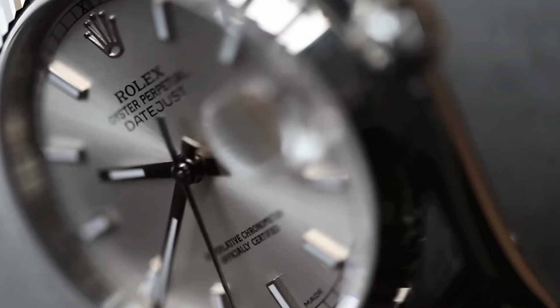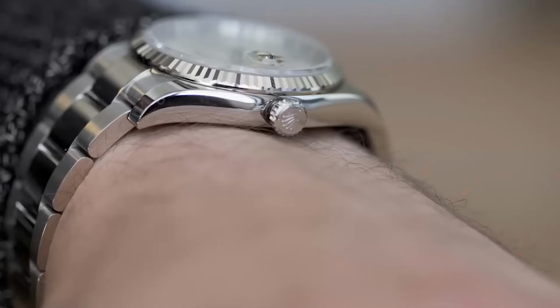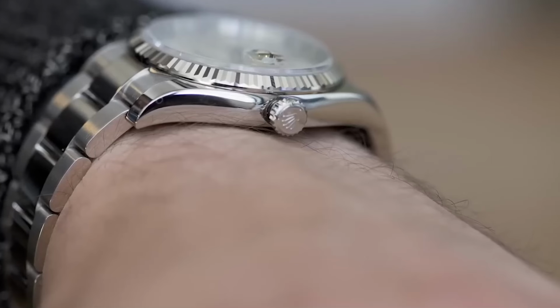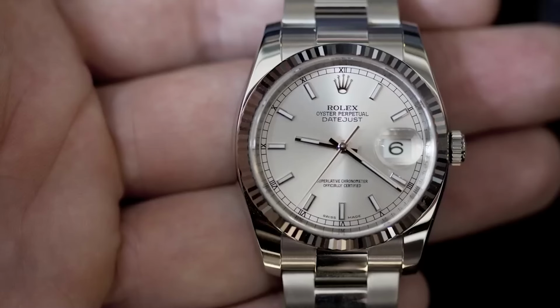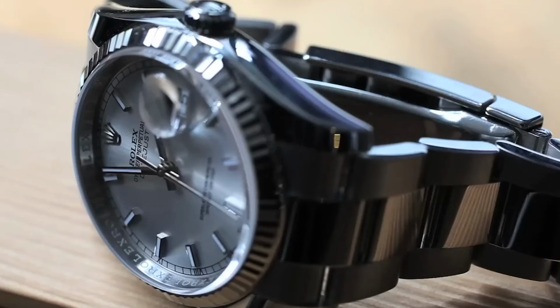Now, the modern Datejusts, they're all about today's tech and top-notch reliability. Rolex didn't just sit back. They've been tweaking and refining. While they might not have the vintage poster vibe, they definitely bring their A-game in functionality.